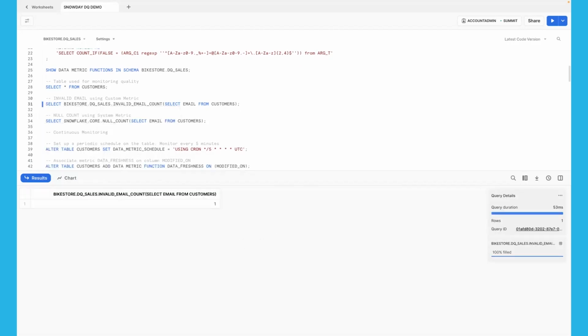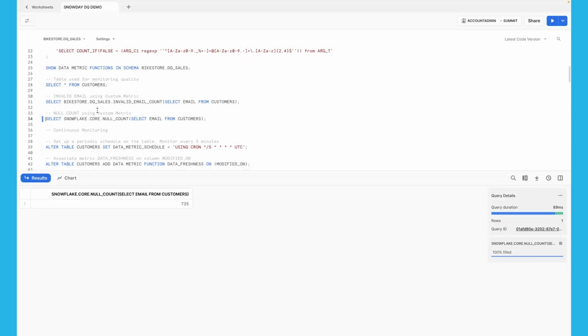As you can see here, all I did was pass the email column from the customers table to the metric, and I instantaneously get the result. I can do the same for null to just show you as an example. And the idea of this way of using data quality metric is so that you can invoke quality metrics either in your data pipeline or simply do ad hoc testing.